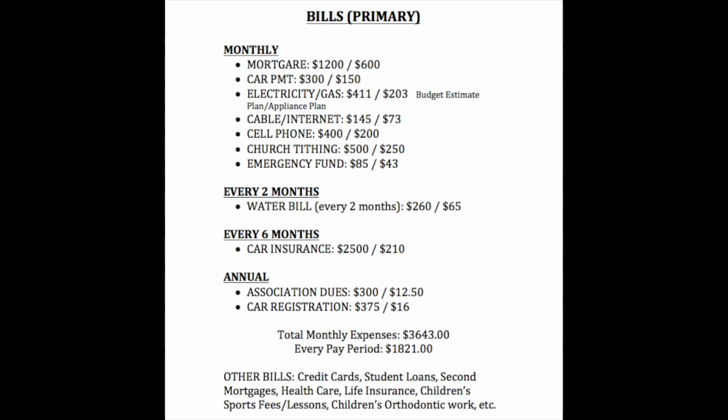So paycheck gets direct deposited. You have it set up where $1,821 immediately gets pulled and gets put into a sub-account. You don't need a debit card for that sub-account because it's only going to be there to pay bills. Then what you are going to want to do is set up all of your bills automated. Almost every single bill can be taken out electronically. Once it's all set in stone, this is all very easy because it's automatically being done.